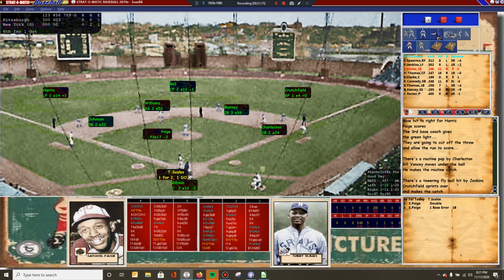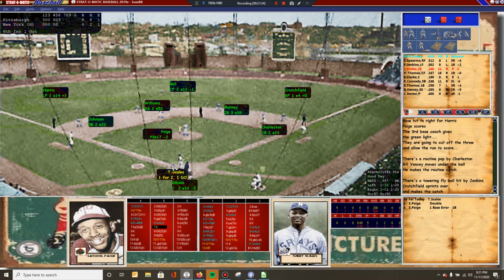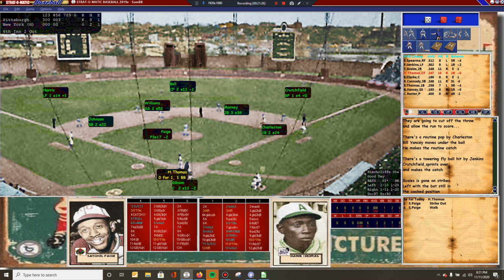Here's Tubby Scales. He's one for two with a double and an error. Reached on an error. And here comes the pitch from Page. And he struck him out. Scales swings through it. And it's now strikeout number 7 on the day.